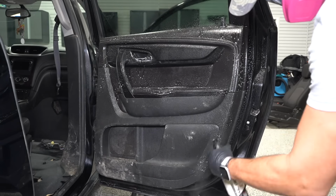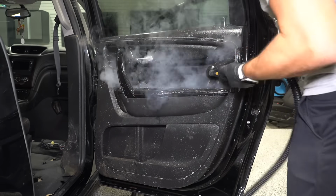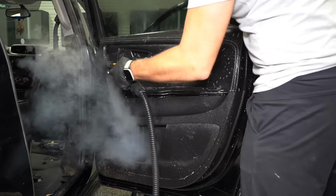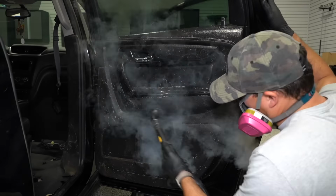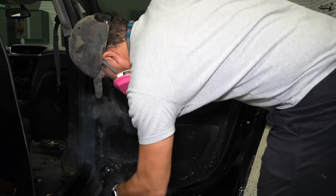So using my tried and true approach of 4-to-1 all-purpose cleaner and then the brush attachment on the steamer, I'll get to work on the rear passenger door where, you guessed it, there's a pile more nail polish all over the door and in the cup holder. So yeah, it's gonna take quite a bit of time and patience to get it all removed.